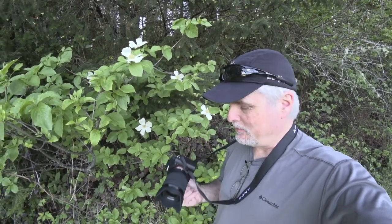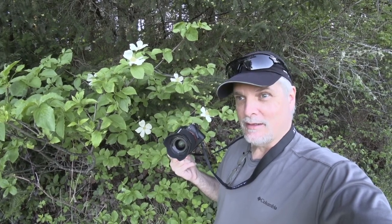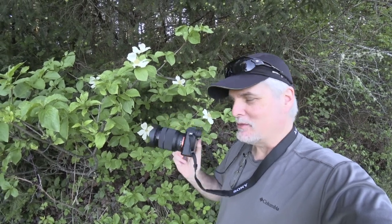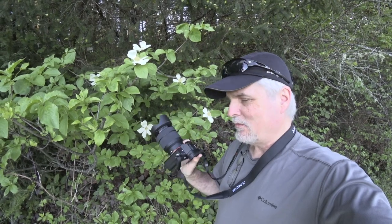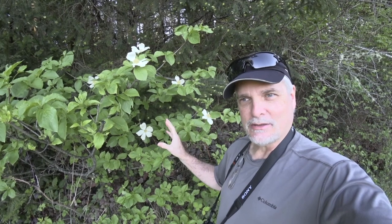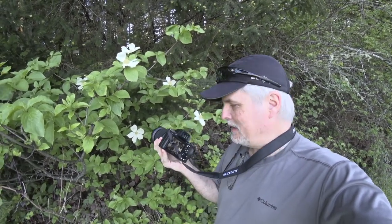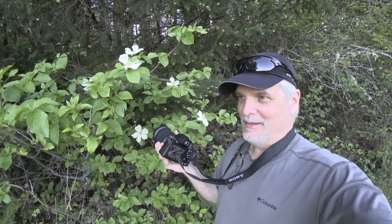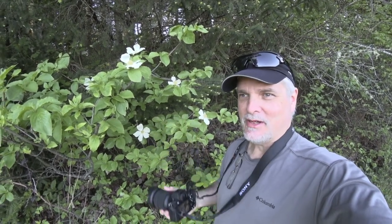Something else I was impressed with was I didn't expect this lens to perform as well as it has so far. It's kind of hard for me to get my head around this little zoom lens that's 28-70, a fairly slow lens, but yet I'm getting decent close-ups, nice sharp images, all in this little package. I'm so impressed with the size of this camera. It's being a full-frame camera, it's the same size as my crop sensor cameras on my Nikon.